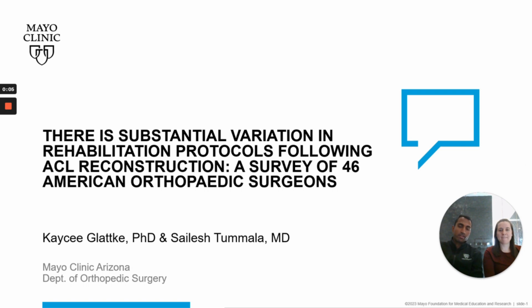There's substantial variation in rehabilitation protocol following ACL reconstruction. We surveyed 46 American orthopedic surgeons. This is recently published in Arthroscopy.